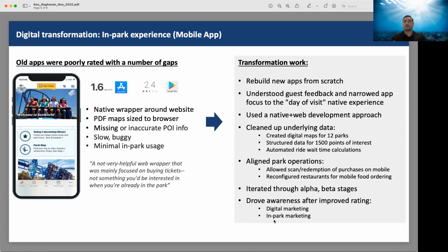The app is only as good as the underlying data, and this was probably the most painful portion of getting our apps to be pretty highly rated. At the time, no one in the company had digital maps for our 12 parks. So we had to go and build out 19,000 layers to actually have these digital maps built out for each of our theme parks. What was even crazier was we have these 1,500 points of interest locations across our 12 parks. These are things like your restaurant or ride or shows.